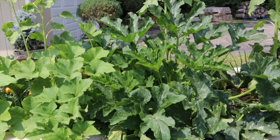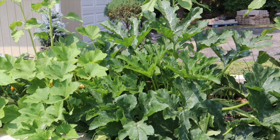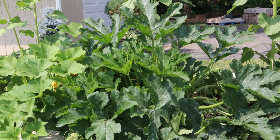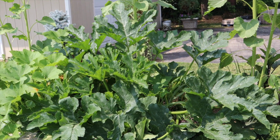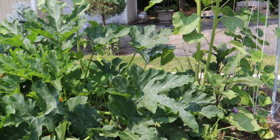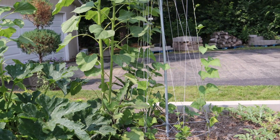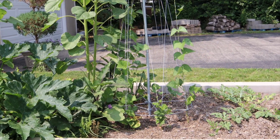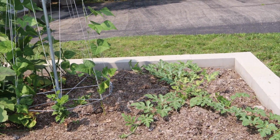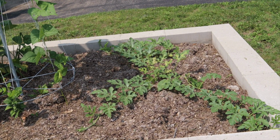We've enjoyed our very first stuffed zucchini. I never made it before, but when we pulled out 2 ginormous zucchinis that we didn't catch in enough time, I thought, well, now's a good time to try that. It actually came out really nice. Of course, we probably got another meal or 2 in the fridge left over. It makes a lot. And we got our green bean pole here. It's got the green beans growing on it. And I've got some watermelons in the ground, and those are doing nice.